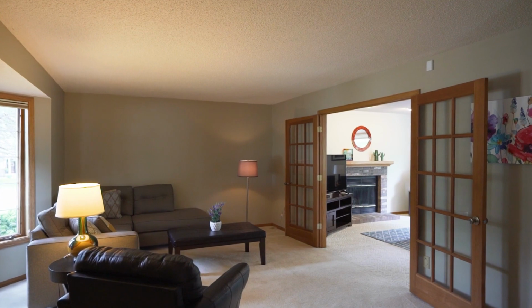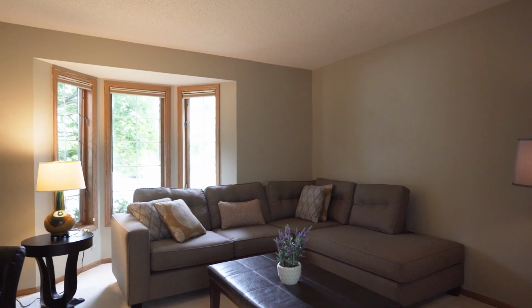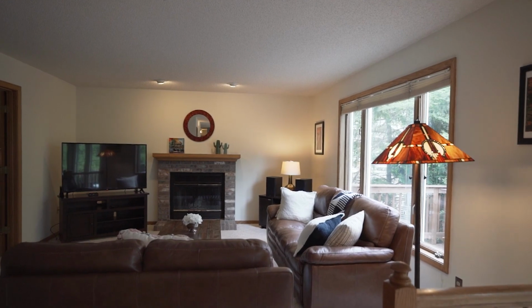Welcome to a captivating traditional two-story home that seamlessly blends spaciousness with modern updates. With 5 bedrooms and 4 baths, nearly 3,700 finished square feet, this home offers ample room to accommodate your lifestyle.